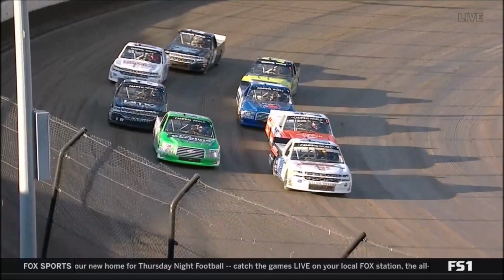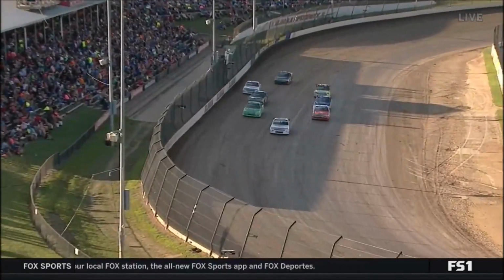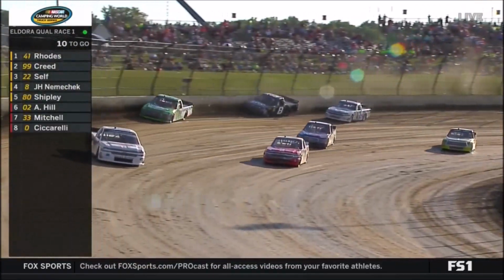Rhodes and Sheldon Creed. That's Sheldon Creed in the white 99. He's the ARCA points leader, and boy, he jumped out to a... Sheldon Creed will be getting posted for that right there. It was a big jump there.